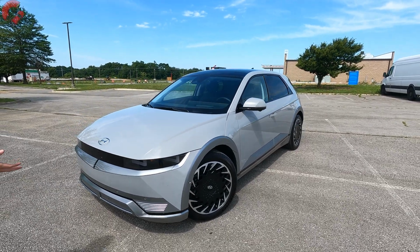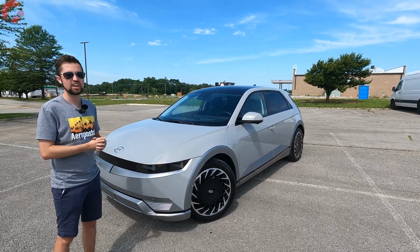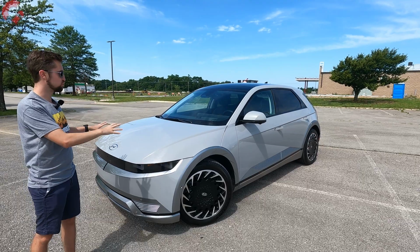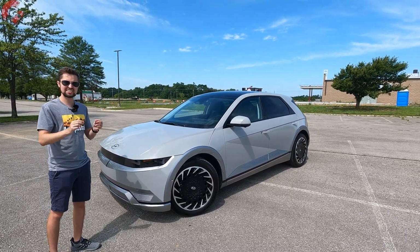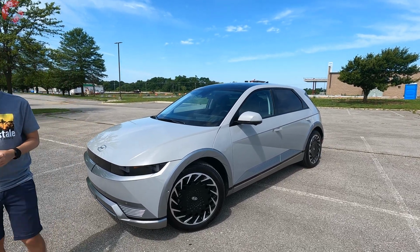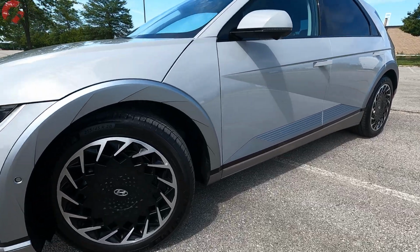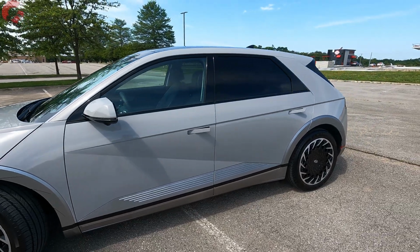And one of the things that's of course very relevant for this range test is the fact that for 2023, Hyundai has bumped the range up by 10 miles for the dual motor all-wheel drive. So that means this one is rated for 266 miles of maximum range. Now as far as your battery pack, that's going to be a little over 70 kilowatt hours. It's going to be 77.4 kilowatt hours to be exact for this larger model.